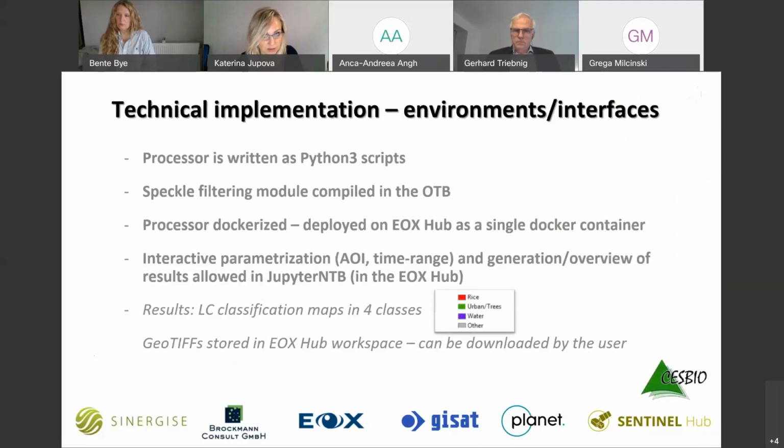Technically, the processor is written in Python scripts. It also contains a speckle filtering module, which is compiled into Orfeo toolbox. What we did with the processor was that we compiled the whole processor together, all the parts, to be able to Dockerize it and integrate the processor, technically easily, into the Eurodata Cube platform. The way it's implemented technically into the EDC at the moment is that it's integrated as a single Docker container, and the interactive parameterization of the process is accessible to the user through Jupyter Notebook in the frame of EOX Hub.